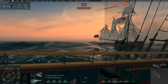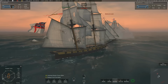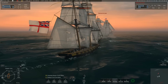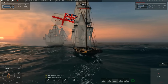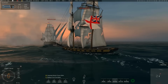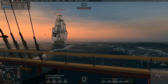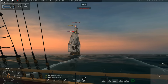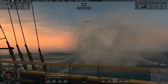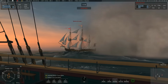Otherwise, if you have longer cannons, you could try to hit below the waterline and see if you can get some leaks. But then again, at this distance and attacking against the wind, it's not the most practical. By the way, at the time of this recording, I still wasn't using the unlock sector focus. I learned to use it only later when I started playing with the carronades, because I guess then it matters a bit more.